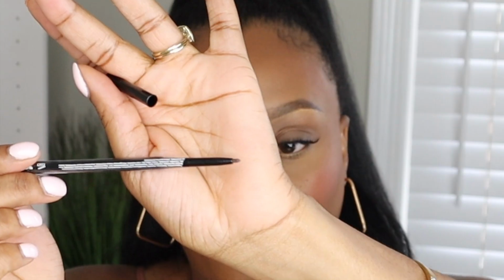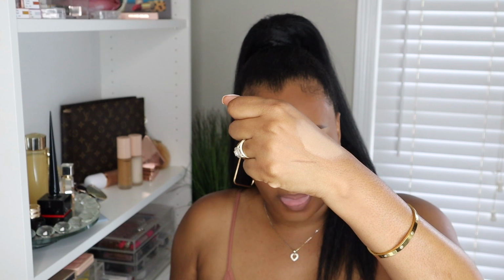Okay. The point looks pretty nice, sharp. Let's see. Let me give it a little swatch. Ooh, I like it. It's a nice brown. That's the brown that I usually use. So that was $1.